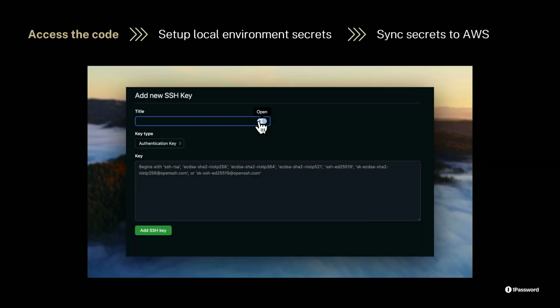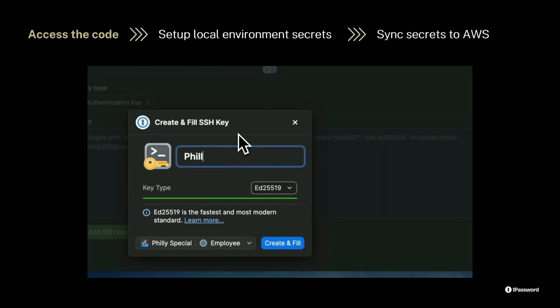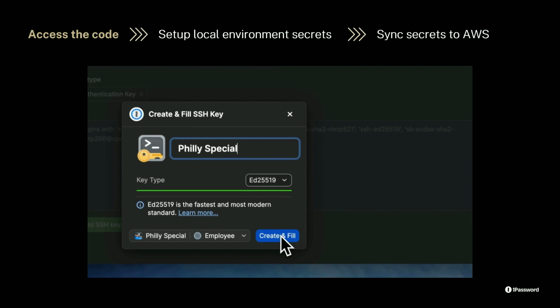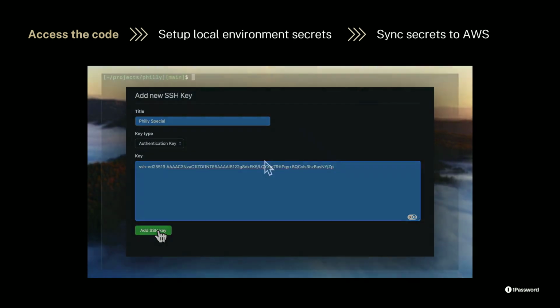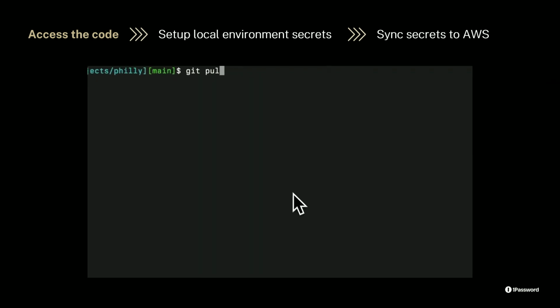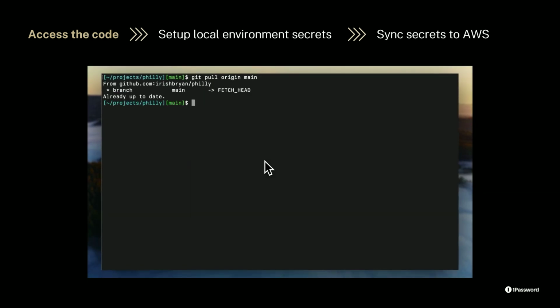So yeah, you may recognize the GitHub UI here, but now I can generate a key right from the UI without leaving the browser. So I'll click create and fill, and if I now run a Git command in my terminal, the SSH agent will ask for biometric approval. So I'll approve that, 1Password unlocks, and my Git command will succeed.